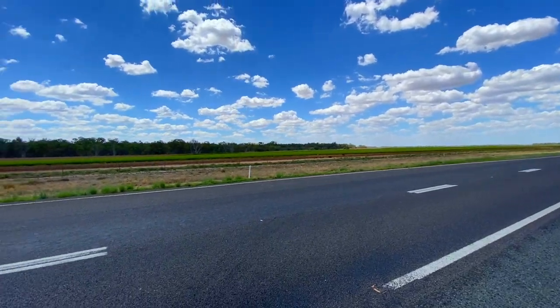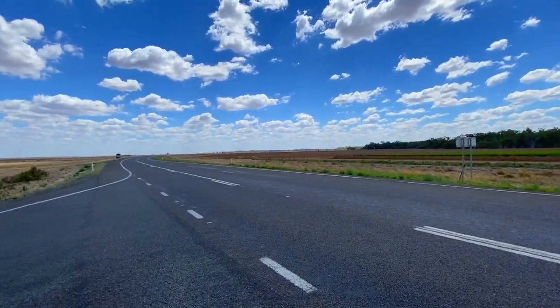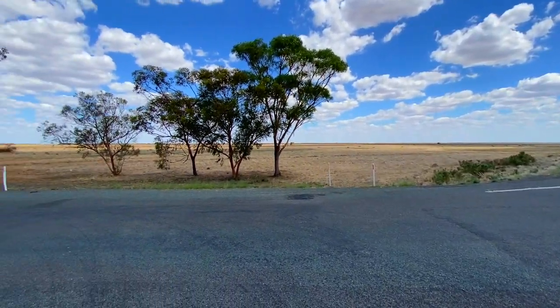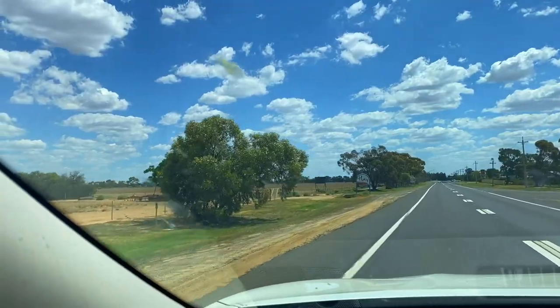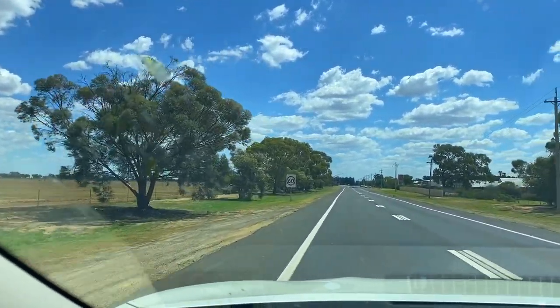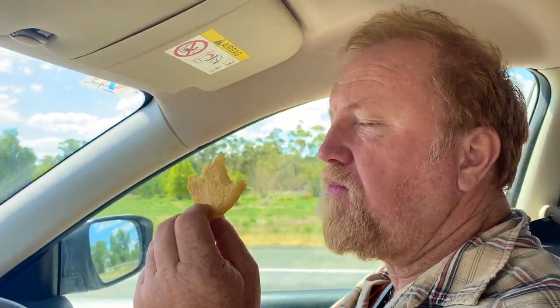Bugger all out here, they do manage to grow rice. The hay. Potatoes collop, 1.5 out of 10. Potato chip, 4 out of 10.